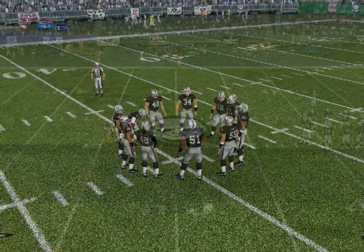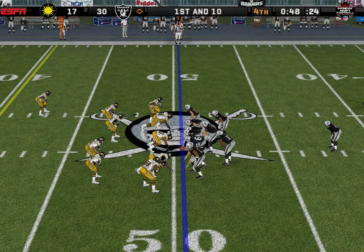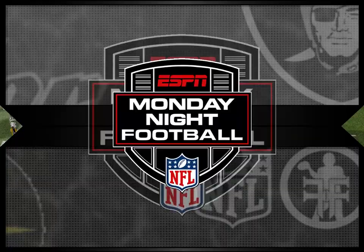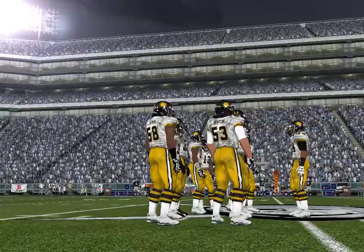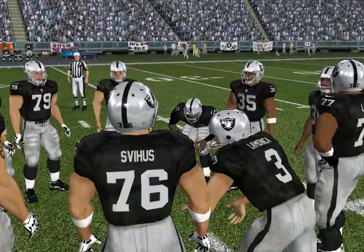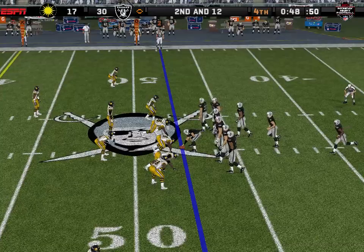Here we go. Under 10. Denver calls a timeout. They have none remaining. Let's go. One of us is gonna make a play. Hey, watch the screen. And there's the kneel down by the quarterback.